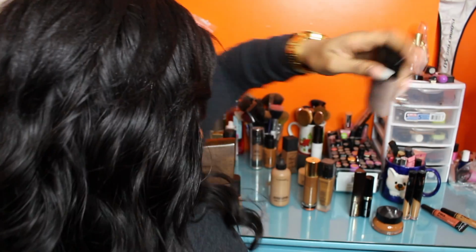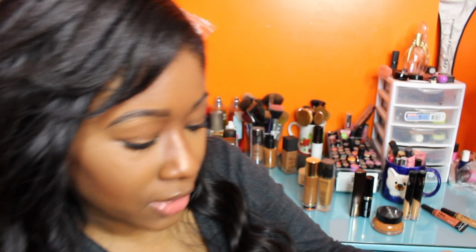This is great. Next, MAC Face and Body Foundation. Gotta shake it up. Love that. So the reason why this is actually the first foundation I ever bought. Well, not this particular one, but this MAC Face and Body.